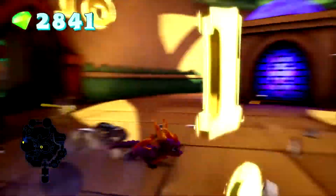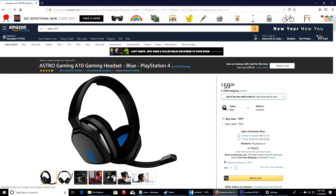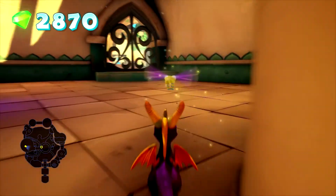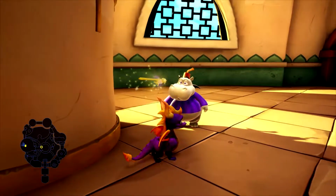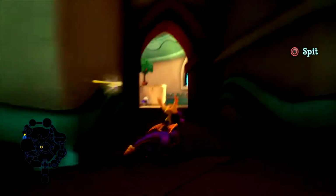Now, coming in at number 3, we have a PS4 headset. Now, if you have any type of headphones, anything like that, as long as it's a 3.5mm jack, it will work with your PS4 or Xbox. But the only issue is you cannot talk. You can only hear. So the headset I recommend is the Astro A10, which I actually still own to this day. Had it for about a year, and it works perfectly fine for me.